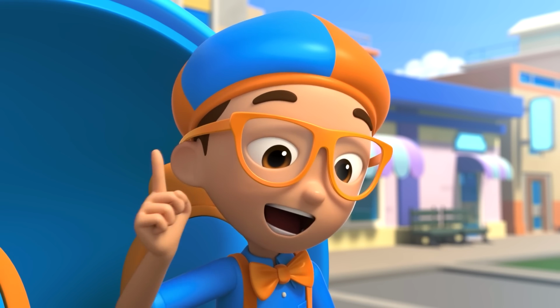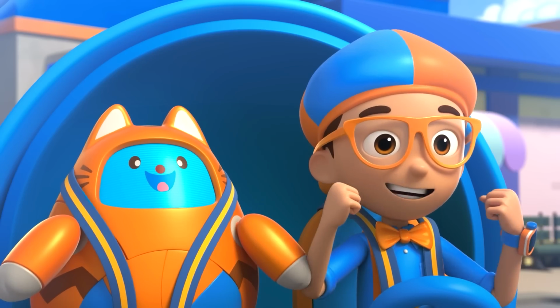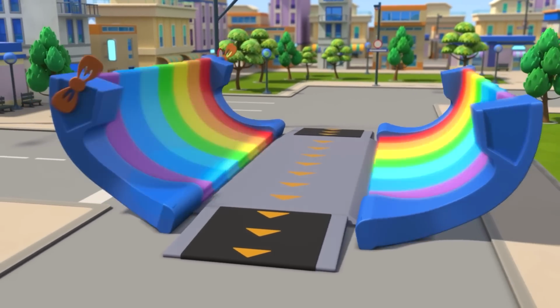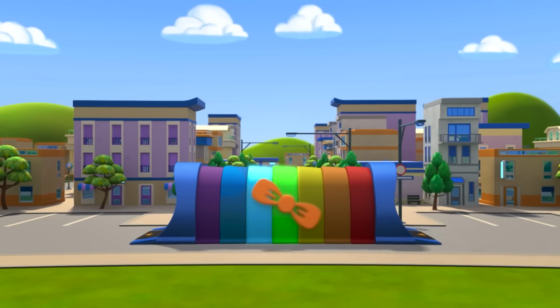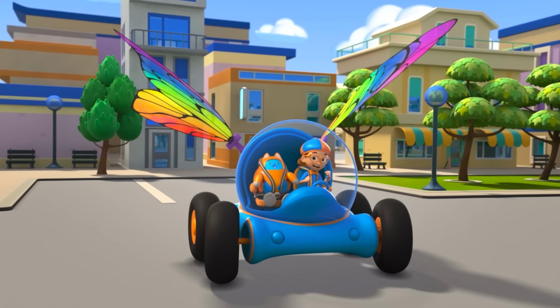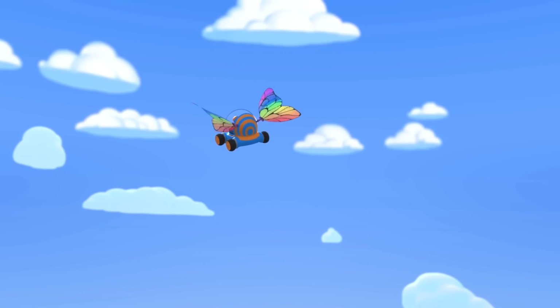But first, I'm gonna need wings. Wings confirmed. Let's go explore! Activate Blippi Station! The BlippiMobile is ready for adventure! Let's go find out how a rainbow gets its colors!